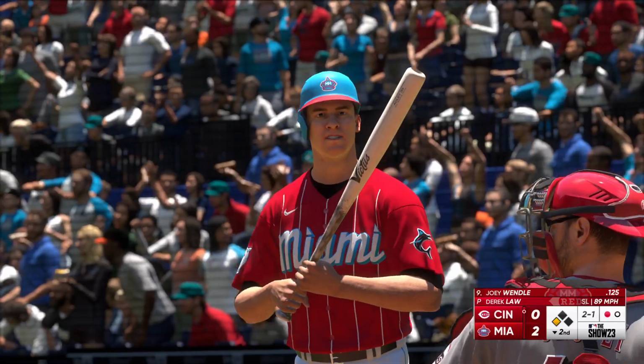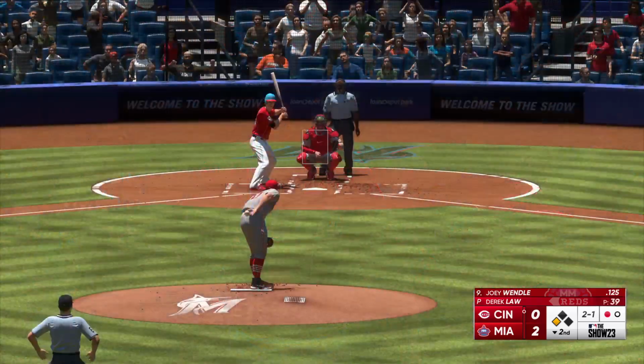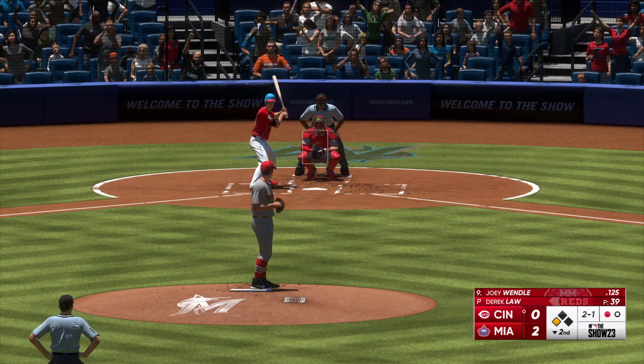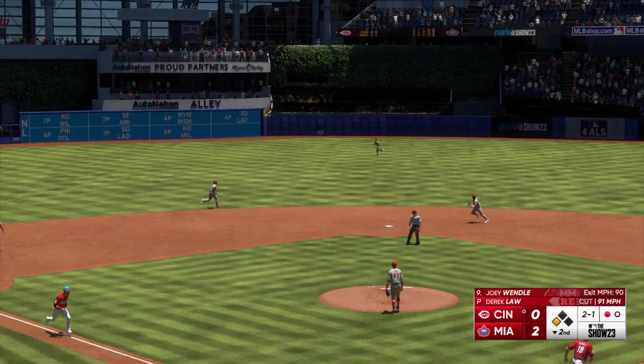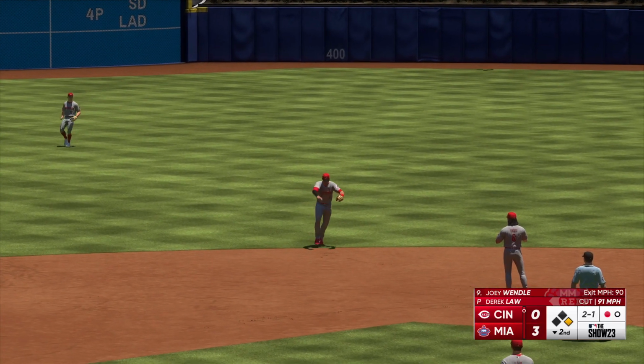And that one almost got him. Straighten him up a little bit. Two one now. Into center and a base hit. In comes the runner from third. It's 3-zip.